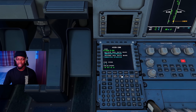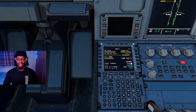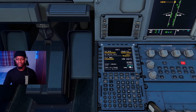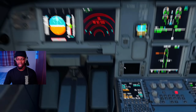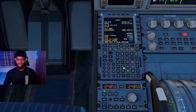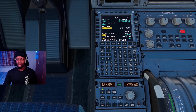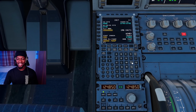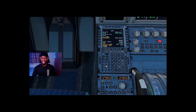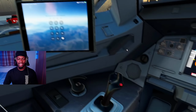Right, let's hit the init page here. Init requests. We are Finnair. I think that's my call sign, Finnair 545. This is gonna work. Flight number today, it is Foxtrot. Where's Foxtrot? Oh, there it is. Finnair 5. I was getting angry at myself that I couldn't find Foxtrot. What's wrong with me? And the cost index is, I don't know.